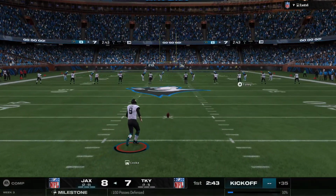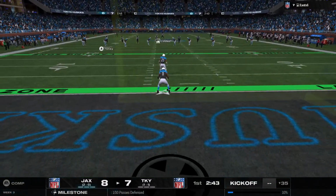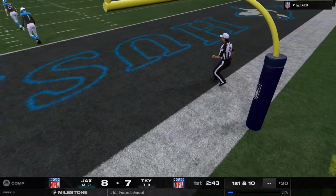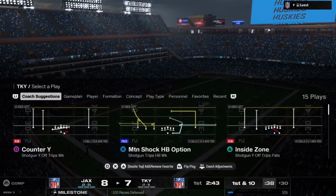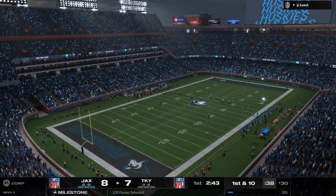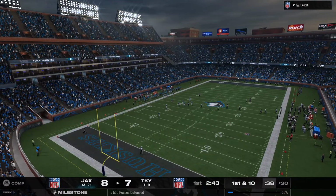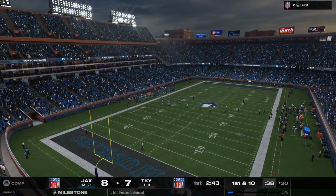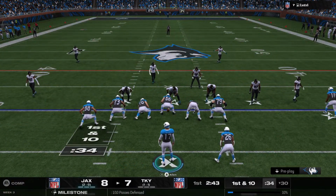On now is Cook to kick this away. So new kickoff rules. This is going to come out to the 30, not the 25 on the touchback. At their own 30-yard line, they'll get this drive started. 1st and 10.